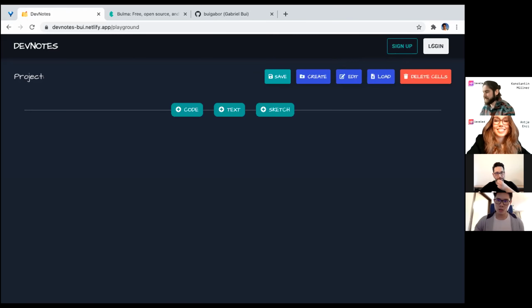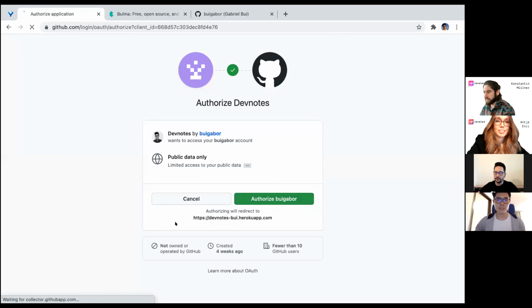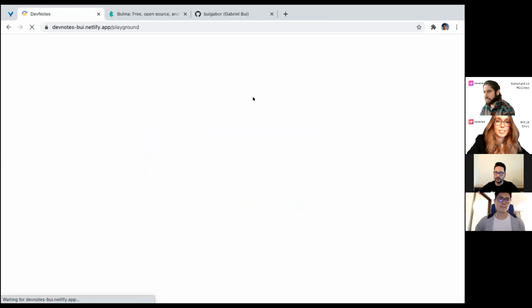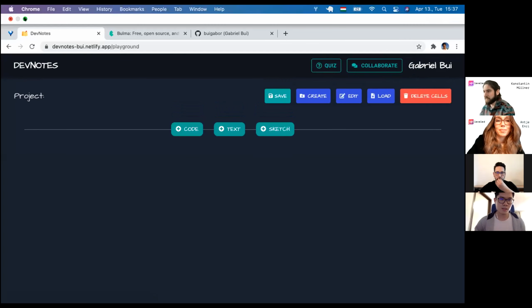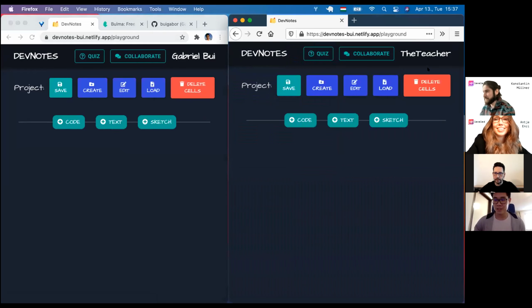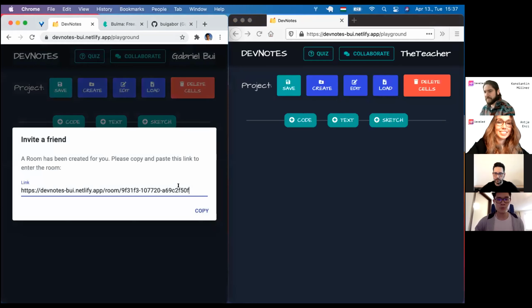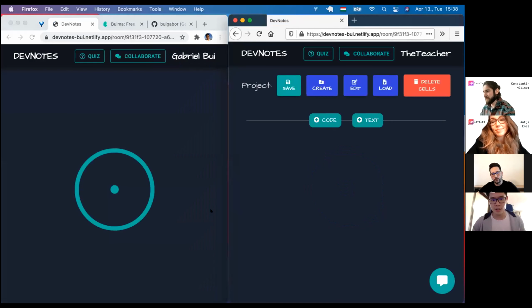In order to do that, we need to log in. You can do either the normal way or with Google or with GitHub. I'm going to choose GitHub for now. So authorize, and it should redirect to the application. But to do the collaboration, we need another user. So I'm going to minimize this browser and bring in the second user, which is a Firefox user called the teacher. The way to collaborate here is clicking on this button first. This will create a room for you and give you a link. To enter the room, you just need to copy and paste it inside the URL, both places, and wait for them to load.